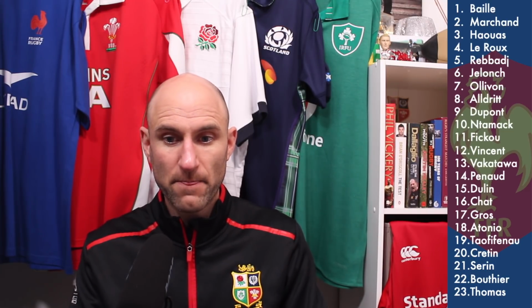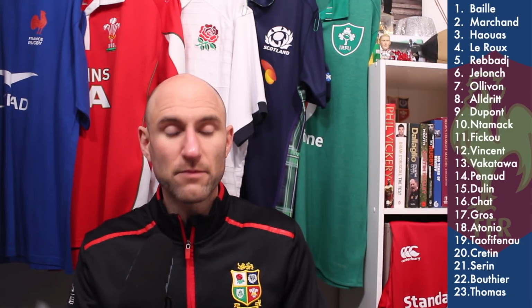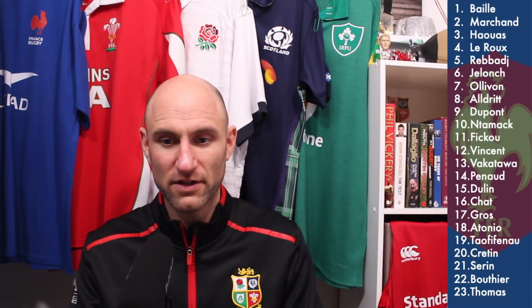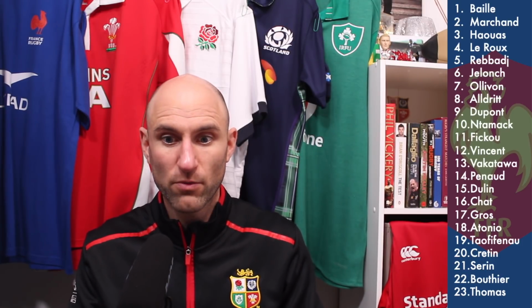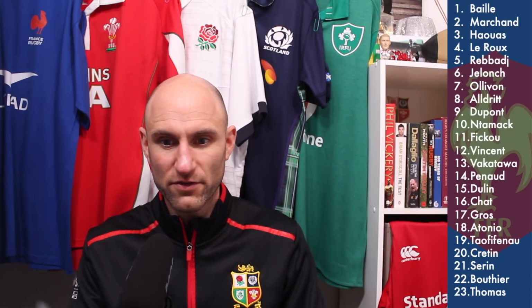Aldrit, obviously, at 10. Back to their preferred halfback pairings of Intermac and Dupont. Intermac came on in the last match and looked good. Bit of a change in midfield and on the wing. No massive surprise that Teddy Thomas dropped out of the starting team. Can be a bit of a liability for sure, can be amazing as well. So Fickou goes to his wing, and he's done very well on the wing for France. Probably not quite as quick as Teddy Thomas, but certainly more skillful and probably more reliable in defence, etc. as well. And it leaves a power-packed midfield of Vincent and Vakatawa. Absolutely awesome. Be amazing to see those guys running at the Scots.